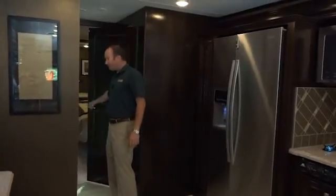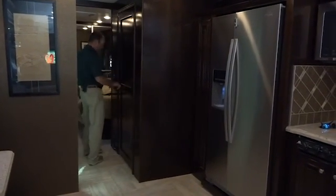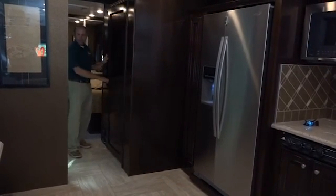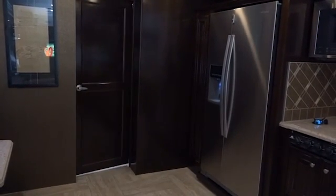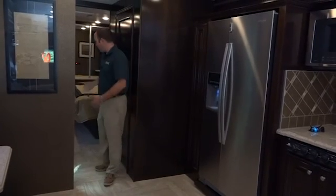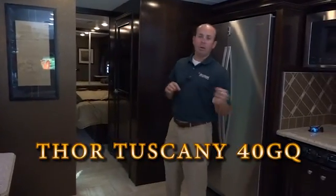This has a mid-bathroom floor plan, so you still get a king bed in the back, but what's kind of unique, this door here is for the toilet. So if you're in the restroom area and you want to close the toilet off, you can. But if someone is back here showering, this door actually latches back open here, so that it blocks the bathroom area from the living area. So you have a nice area to move around back here, shower and get dressed and whatnot. Once again, 40 GQ model.